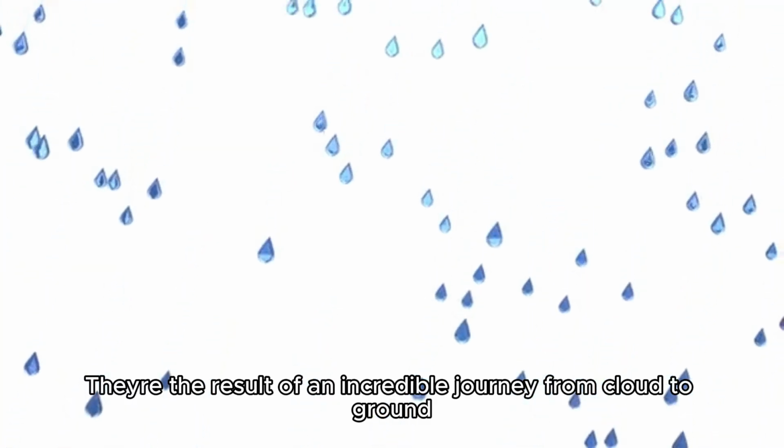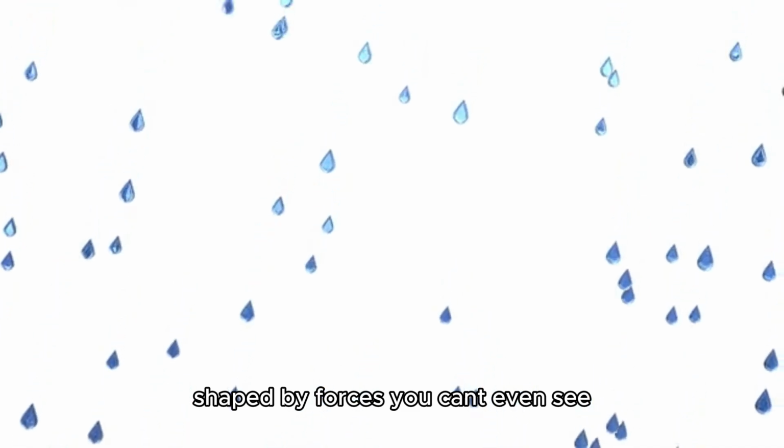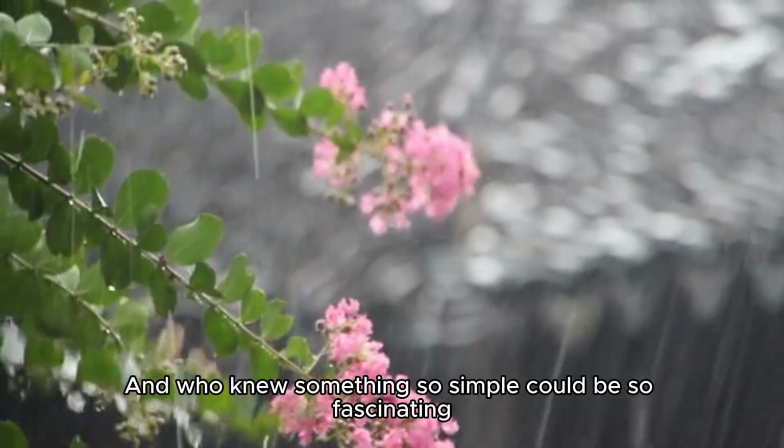They're the result of an incredible journey from cloud to ground, shaped by forces you can't even see. And who knew something so simple could be so fascinating?